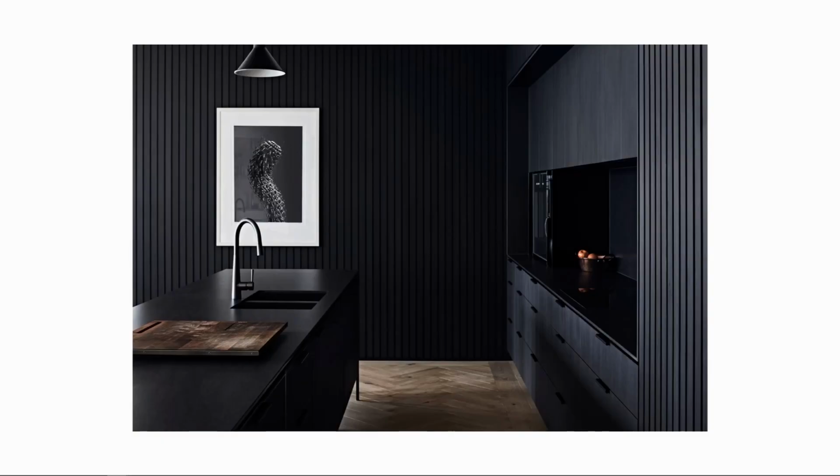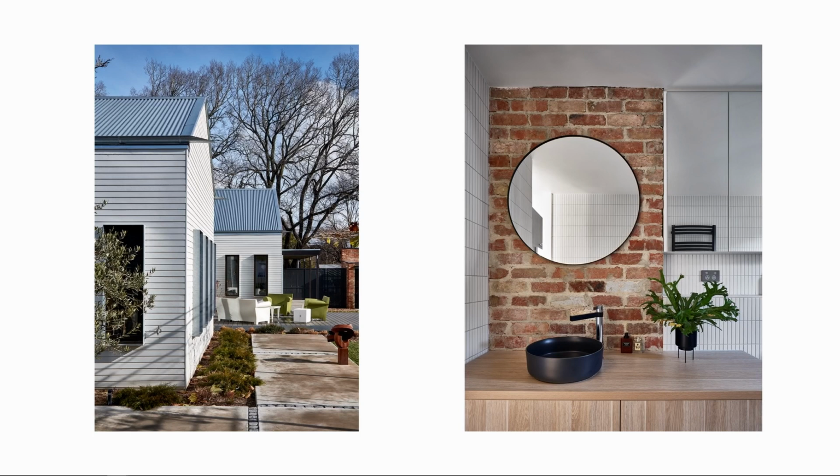A scalloped recycled brick wall offers glimpses into the private garden. The fairly conservative exterior of the residence reveals an eclectic and personal interior. Not much steel here, but it's a pretty rad kitchen. Same here, but the gutter's really nice on that house, so slot that in.